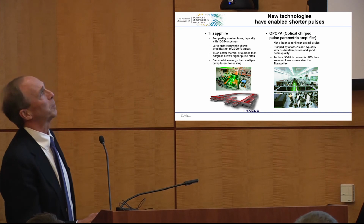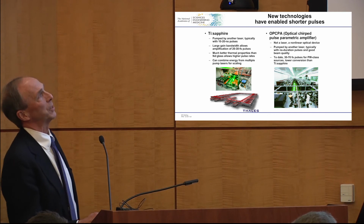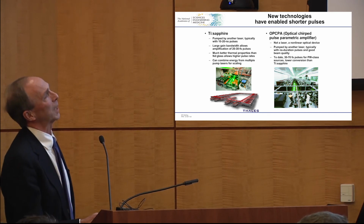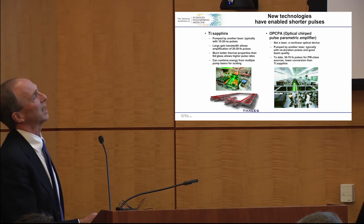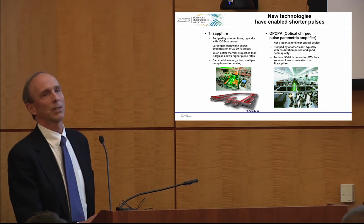It's still chirped pulse, but it's not really a laser amplifier, it's a nonlinear optical device. You need to drive it with another laser. You can use nanosecond pulses. You need pretty good beam quality. So far, these systems have produced about the same as Ti-Sapphire. Right now, they're not doing as good a conversion. The advantage is that you can scale them to extremely high energies.